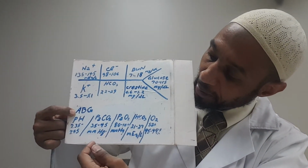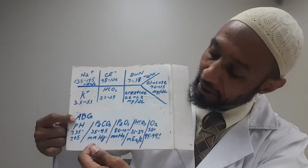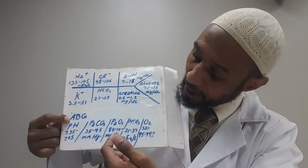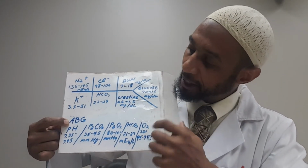Then your PCO2, that's the byproduct of our respiration, PaO2, and then bicarb and oxygen saturation. So I'm rushing through this. You're not going to have memorized these things very well in the beginning, because it takes quite a while, because you've got to understand the practical application of them. Here's another chart for you, another algorithm. I'm trying to keep this video under 10 minutes.